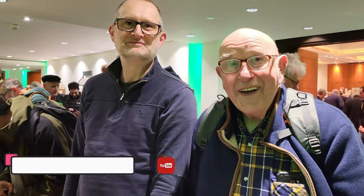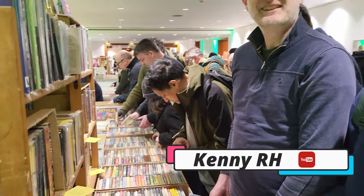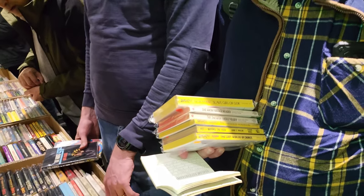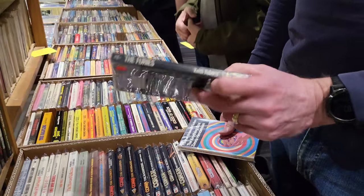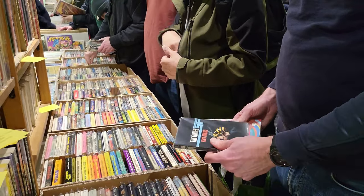John and Kenny here, two great YouTubers here in the flesh, both shopping at Dorset Bob's stall. It is packed today, isn't it? Absolutely amazing. It's a superb show. We'll have a look at their hauls on their channels, but I see a few cheeky books there. And you got that lovely Pan of the Furies. That's a great read. I do have a copy, but mine's very tatty, so that is a tough one to find with that black cover, actually, isn't it?